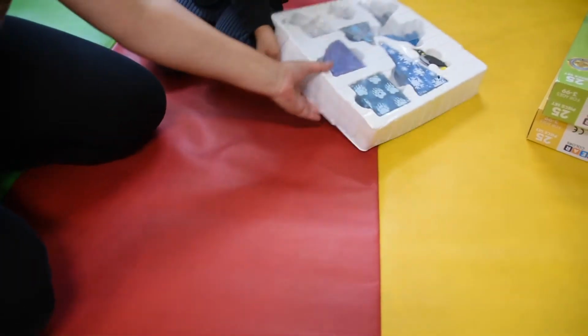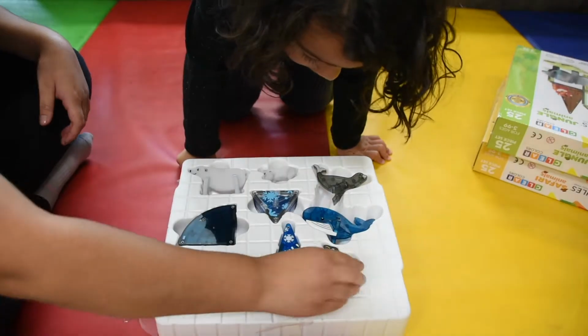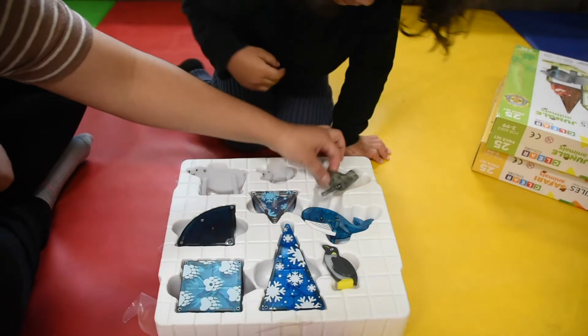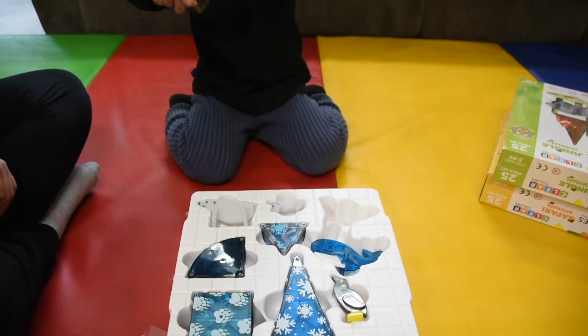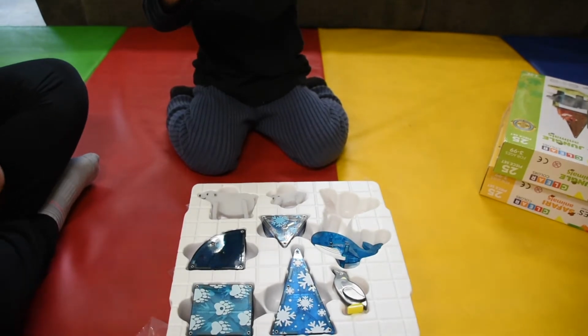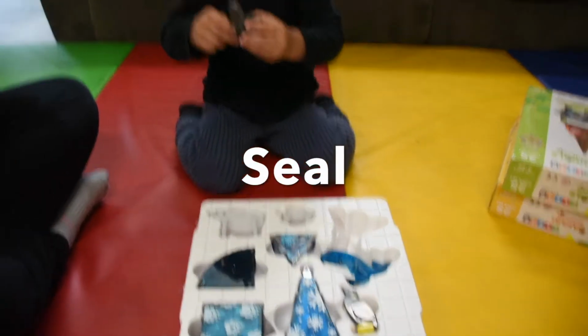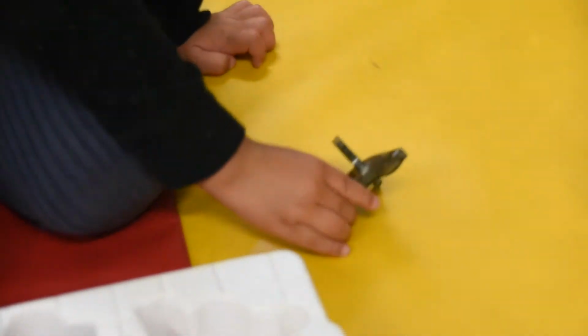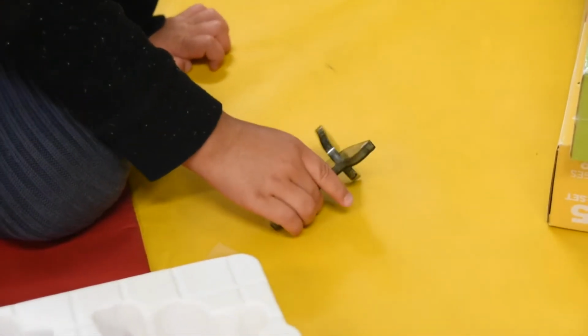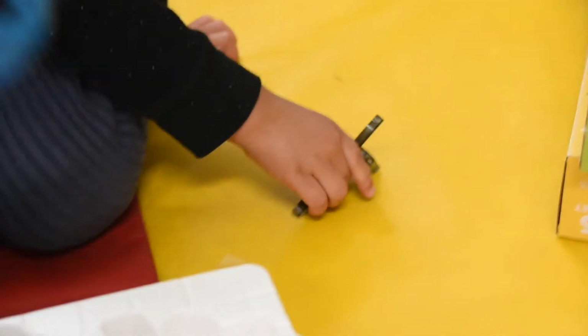Whoa! So what animals do we have here? What animal is that? A seal, yes, it's a seal. It walks on its flippers.